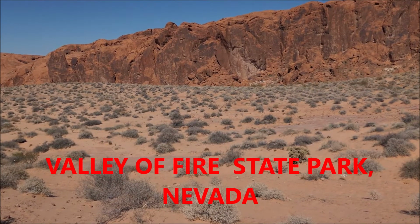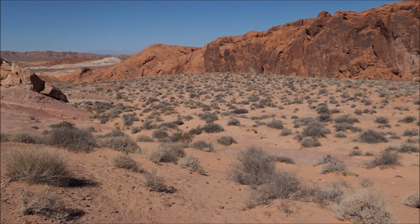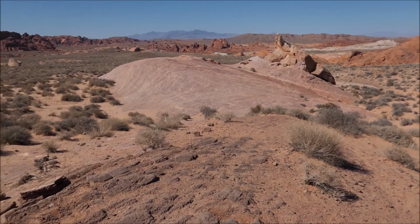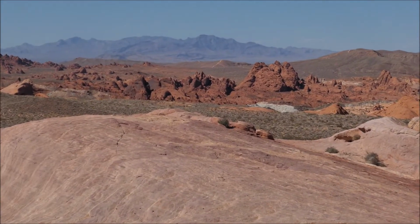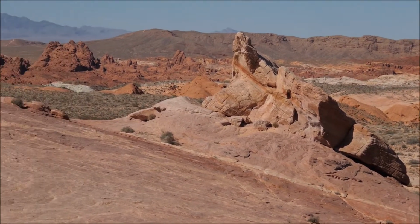Our last stop is in Valley of Fire State Park, 30 miles or so from Las Vegas. It's a really tortured but incredibly beautiful landscape. And we're at the trailhead for the Fire Wave Trail.